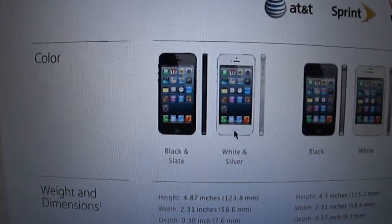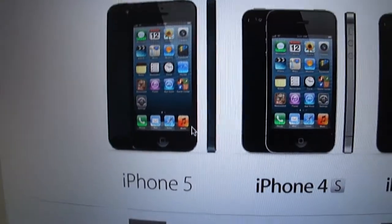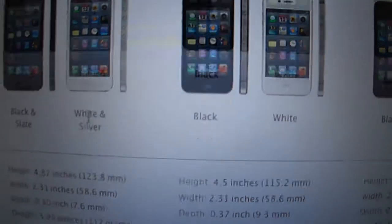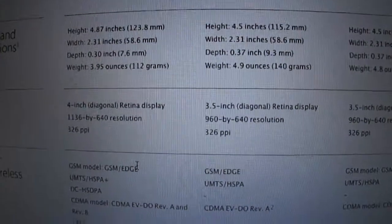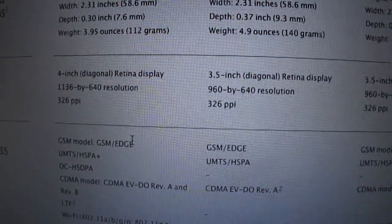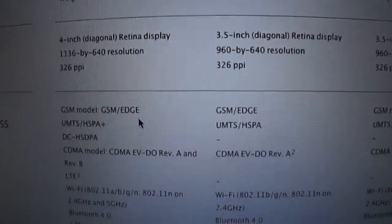Okay, so color comes in black and slate. They're dual color. If you don't notice, that's glass and then that's matte or whatever kind of thing it is. Then the iPhone 4S comes in black and white. I kind of like that more, the black and white versus dual color. Height, again, taller screen, same across. Okay, 4-inch diagonal retina display, 3.5-inch diagonal retina display.